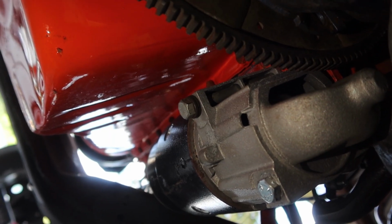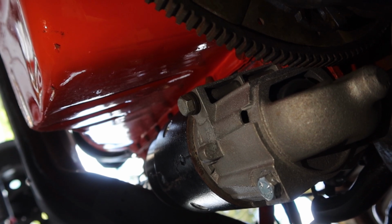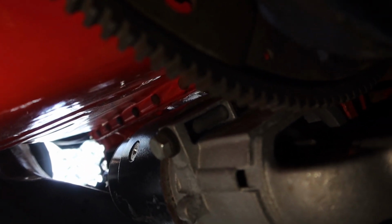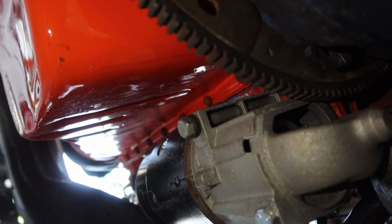A ver, dale. Y'all see that? Not even close. I guess the flywheel is off, or the starter's off, one of the two. Alright, let me figure it out.